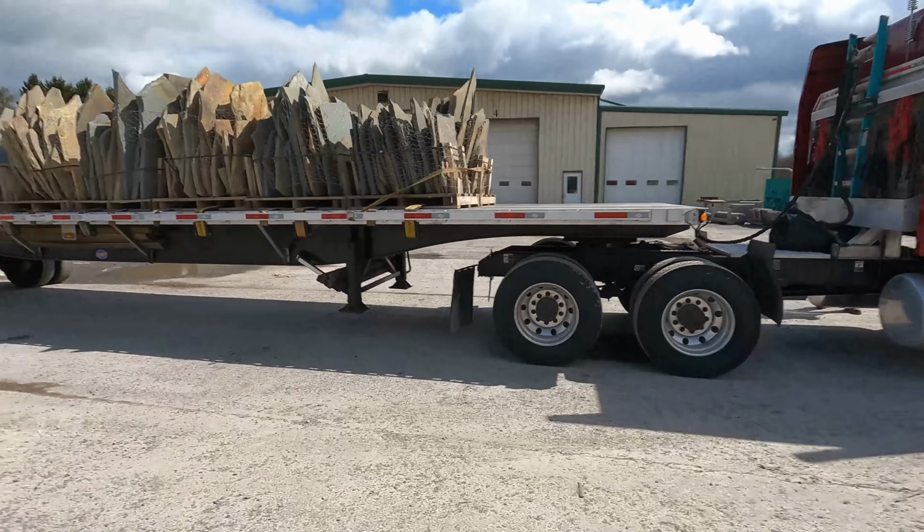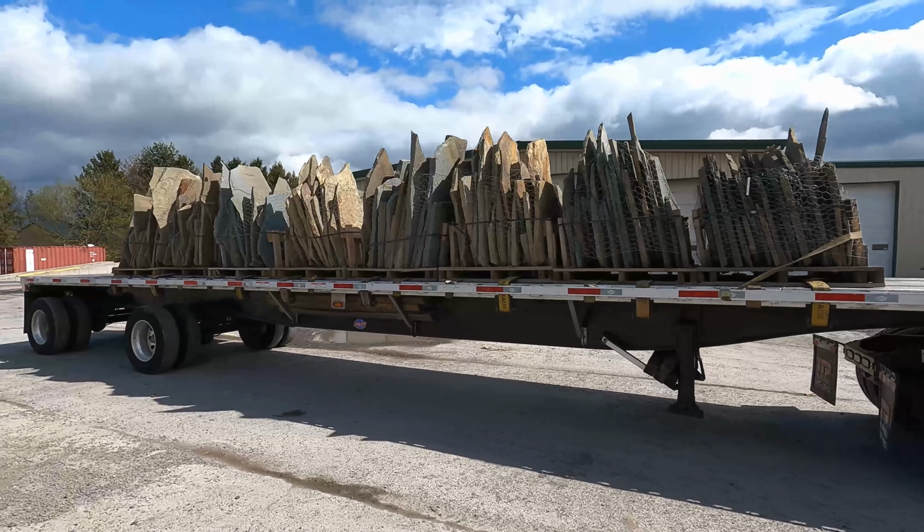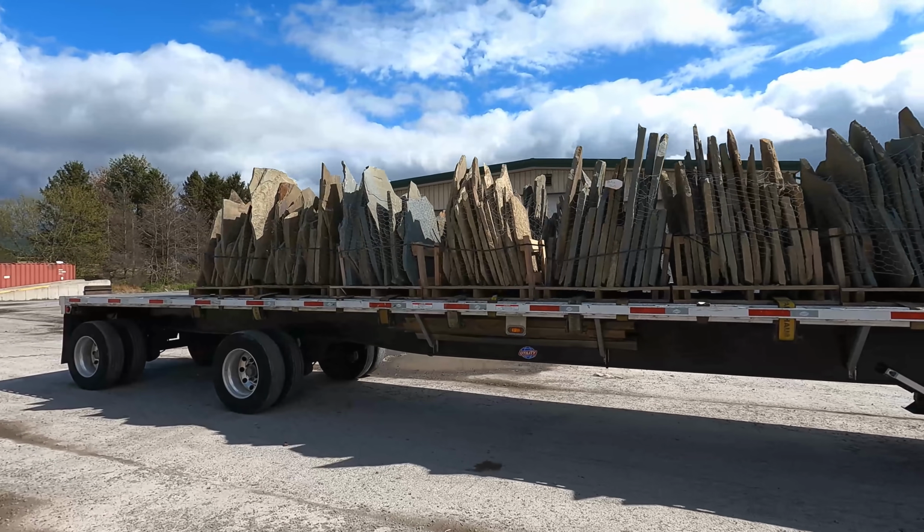So sometimes I like to harass the guys a little bit. See that load? It's quite tall and jagged. I come out there acting all serious. I'm like, you know that load needs tarped, right? And they look at me like, for real? I'm like, yeah, you gotta tarp it. And they start laughing. Anyway, too much fun some days.